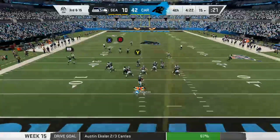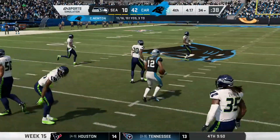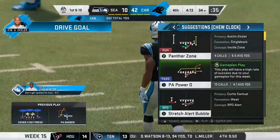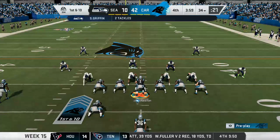Throwing is Newton. And he's got the hook up to Moore. And he'll get this up to the 34-yard line. He had the touchdown earlier. This one's going to get him a first down. Newton now has 5 straight completions here in this second half.